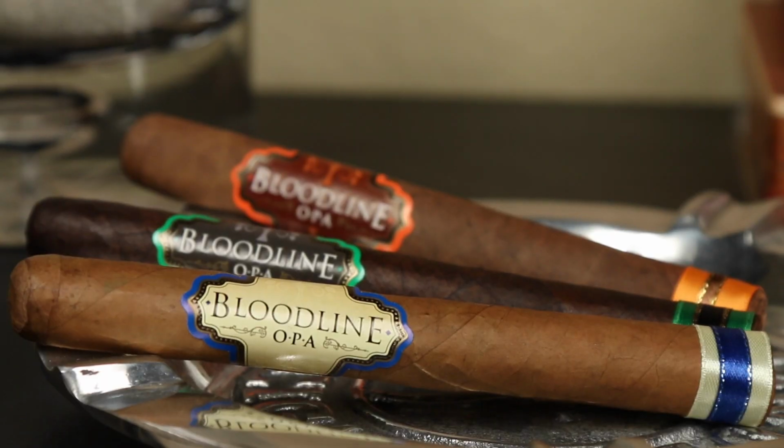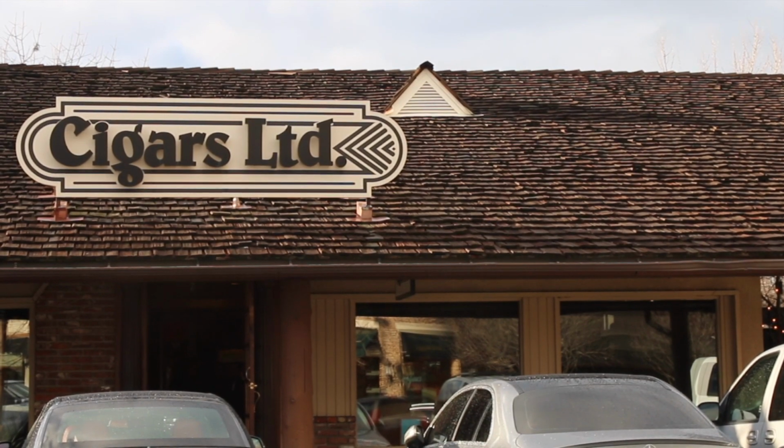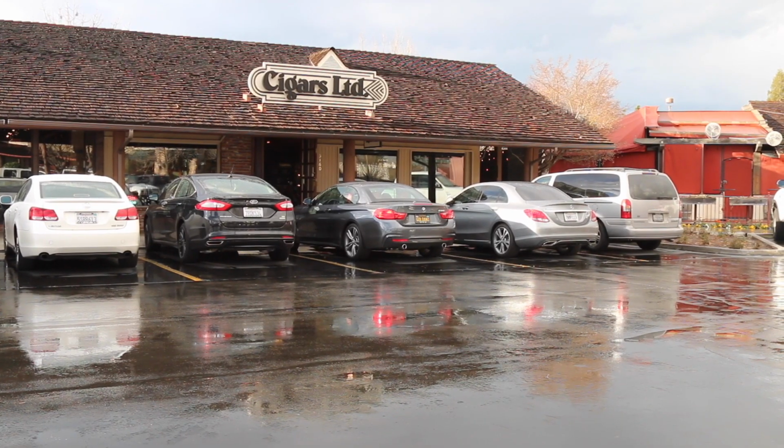So in the main line, you have the blonde, Bloodline, you have the Habano, and then you have the Maduro or the brunette, which is cool. It's a very, very well thought out process of making the cigars, the tobacco, as well as the marketing behind it. I really love it. This was started by Micah Johnson. He is the owner of a very cool lounge, as I mentioned, in Fresno as well as Clovis. The name of the lounge is Cigars Limited, and I visited recently.